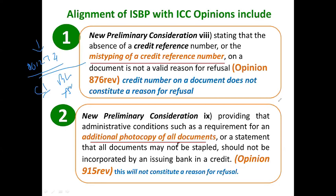Otherwise, in general, where the importing country is not rigid about this type of condition, if the exporter or supplier submits the document without the reference number of the credit, or mistypes the reference number of the credit, it is not treated as a discrepancy of the document.